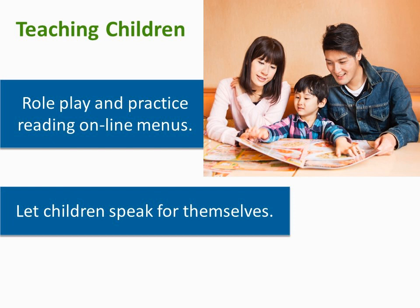It's important to teach your child from an early age the skills needed to eat out safely. There are several helpful ways you can help prepare your child. Practice ordering food using role play. You can be the server or the chef, and your child can tell you about their food allergies and ask questions. This way, they get to practice at home before they're old enough to order on their own.